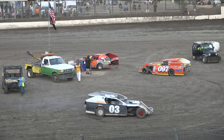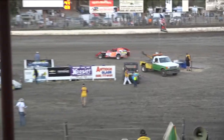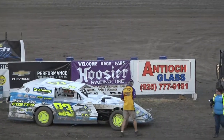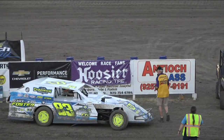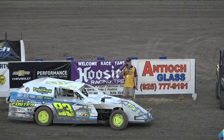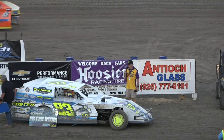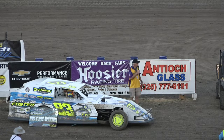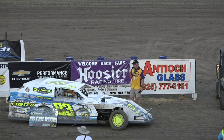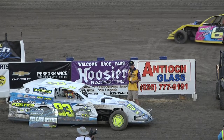Chadwick pulling around after going through the scales. Pulling in to Antioch Speedway victory lane here on the front stretch. Got to get unbuckled, get his helmet off. They got the coolest trophies here at Antioch Speedway. It's door cards, as you see, Chad Chadwick bringing them out. Kellen getting unbuckled. Coming around for a 25-lap main event, taking home the win here tonight. Getting set, I'm sure, for Wednesday night back here. And you can see all the action.